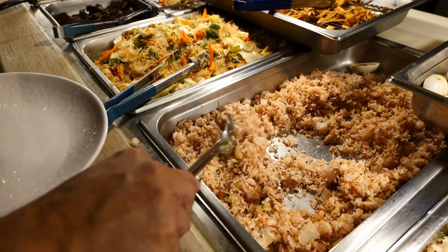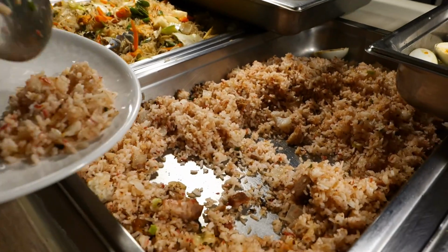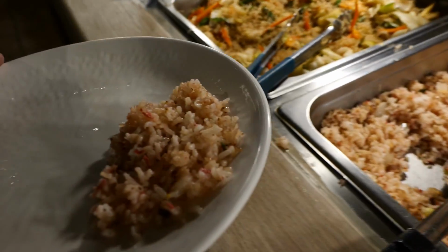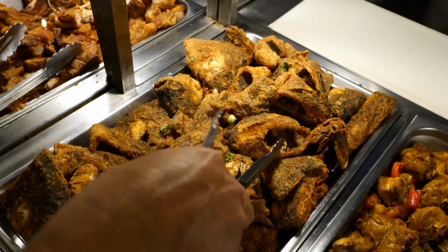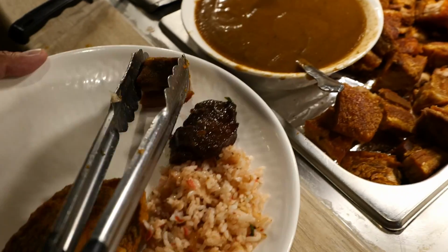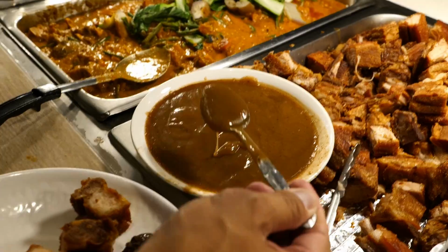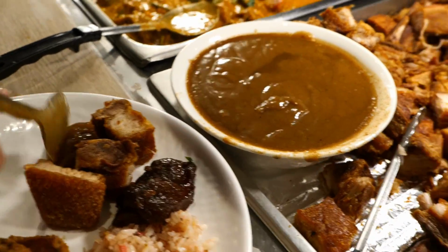All right, here we go with round number 2. Definitely got to get my money's worth here. Okay, so this is the rice. Okay, the shrimp rice, right? Oh wow, this is something I haven't seen yet. This is the fried tilapia lechon, which is fried. Oh, yeah. It's almost like chicharron, right? Yes. Okay, got to get some sauce too.